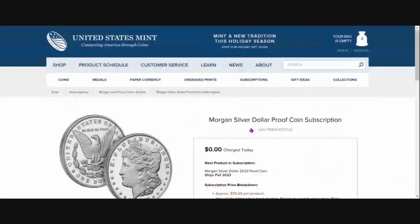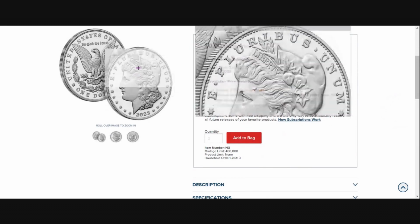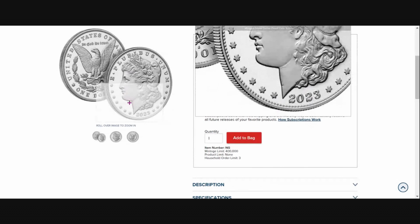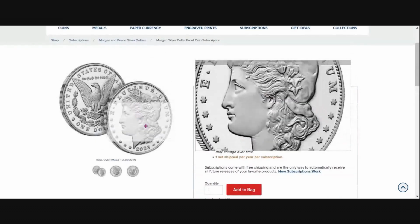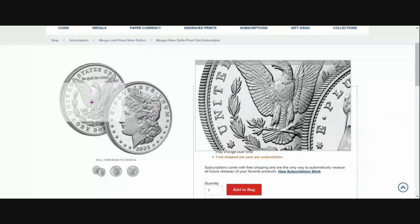Now let's check on the Morgan proof dollar. This is also going to be coming to you from the San Francisco Mint. Approximate price of $73. Mintage of 400,000. Household limit of 3. Now, unlike the reverse proof, the fields of this coin are what's going to be your proof, your mirrored like finish. And the Liberty is what is going to be the matte, or not mirrored like. Such a beautiful design.